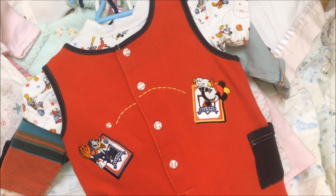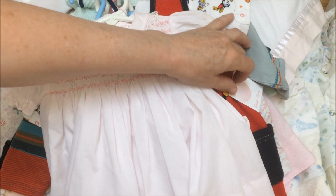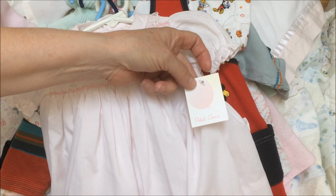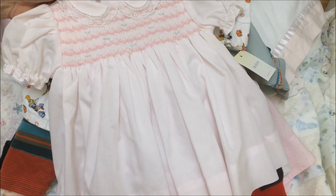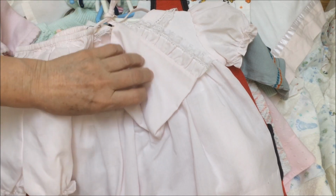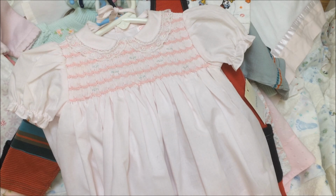But my best find of the day. Oh yeah, I have one more thing I'll show you at the very end. This is the find of the day, okay? A newborn, petite on me. Yes, petite on me, newborn. Very, very sweet. And it also came with the pantaloons and the hat. Very, very sweet, don't you think? Oh, I just love it. And one more thing, so come along with me. It's my largest item I got.